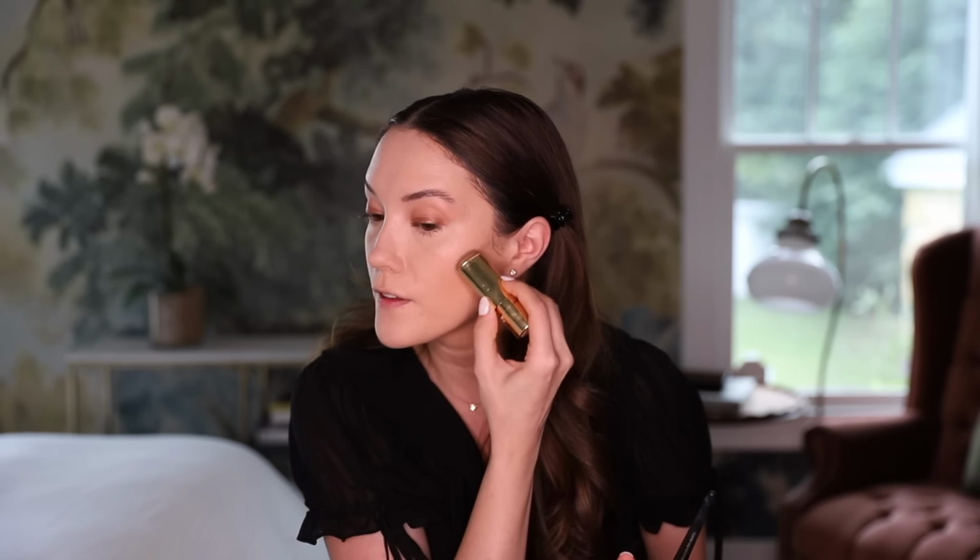I want to blend up this contour just a tiny bit more because I feel like it kind of got lost under some of that concealer. Again, I would not take the time to do this on a normal day, but because I'm filming and I can really see it in the viewfinder, I'm like, ooh, I want to do just a touch more.